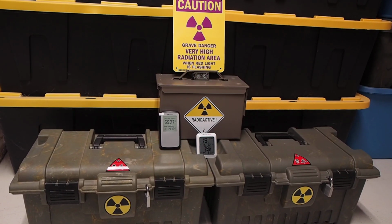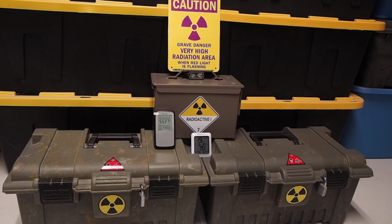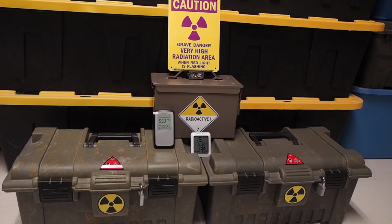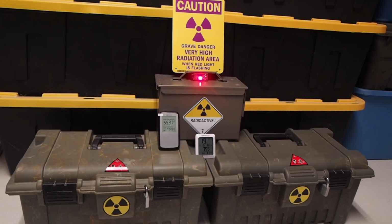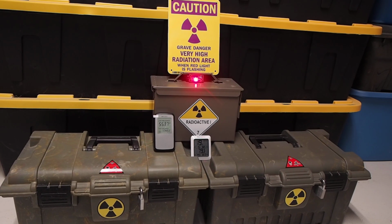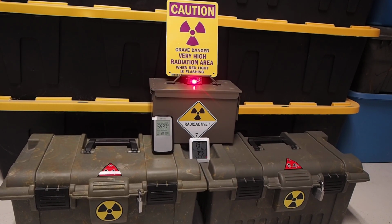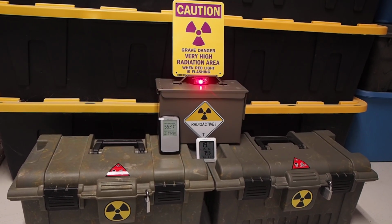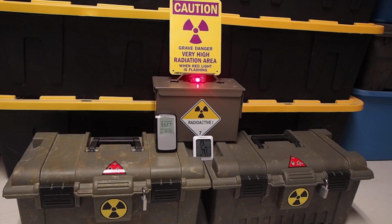Documenting the radon gas levels emanating from these three cases that contain radiological isotopes, ores, and compounds. The lower two cases contain numerous examples of those specimens. Some of them are pretty hot and are wrapped in lead sheeting, lead foil, in order to try to mitigate especially the beta radiation and some of the gamma radiation that they produce.